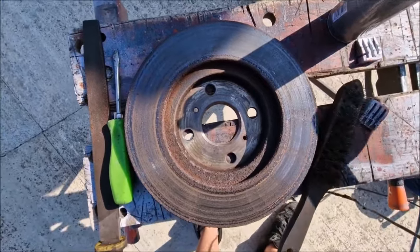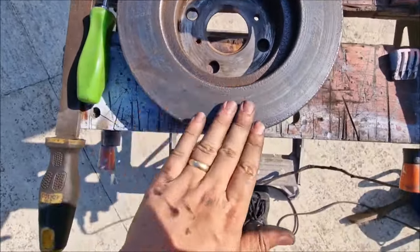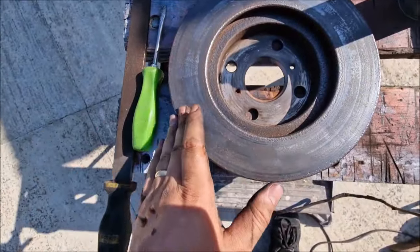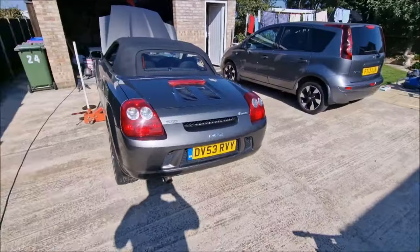Gonna clean it with that. It's coming up a treat. Same again, this side's done now. Look at that, nice and shiny, looking good, no major issues, cleaned up all in here as well. No rough edges, no score marks, still got this edge to do, and this side to do. You can see it's just dirt and rust.